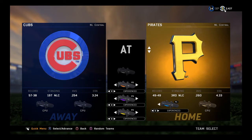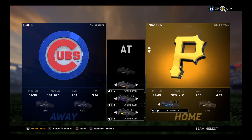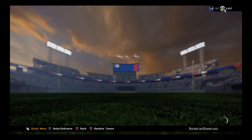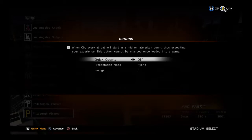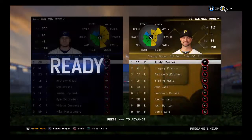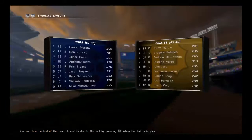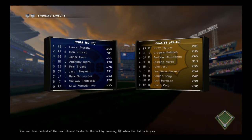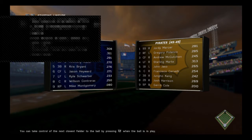18, and we're going to play the Pirates against the Cubs, and I'm going to be the Pirates. Let's get right into it. As we'll be playing, let's see who will win. And here we'll start the game now.